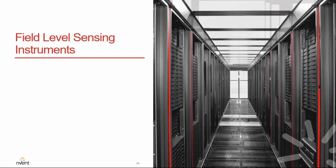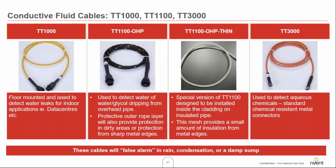Let's have a look at the equipment which is involved in detecting leaks. Talking at a sensor level, we have a wide range of sensors which are used to detect conductive liquids, namely water. We have sensors for laying directly on the floor, TT1000, the yellow sensing cable which you see on the left.